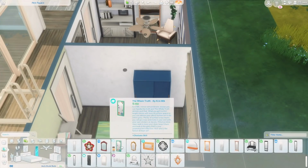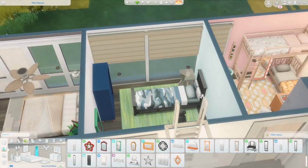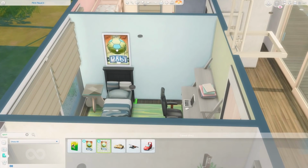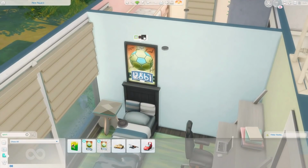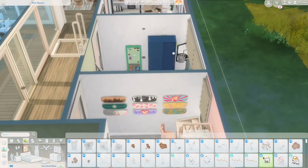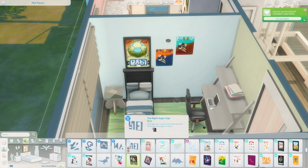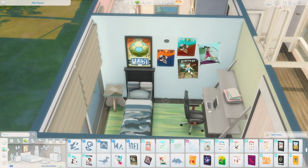But here you can see I am doing another room. This room is just for a single child. Maybe it's the older child, so that's why they get their own room. But yeah, I went for a blue and green theme in here. I try to lean into a little bit more color on the kids' bedrooms because I don't tend to use color anywhere else in the home.